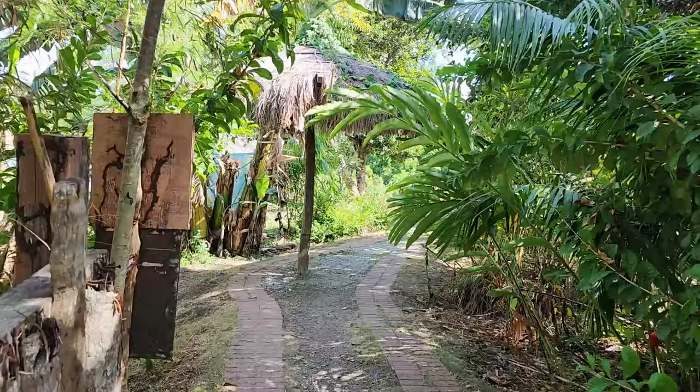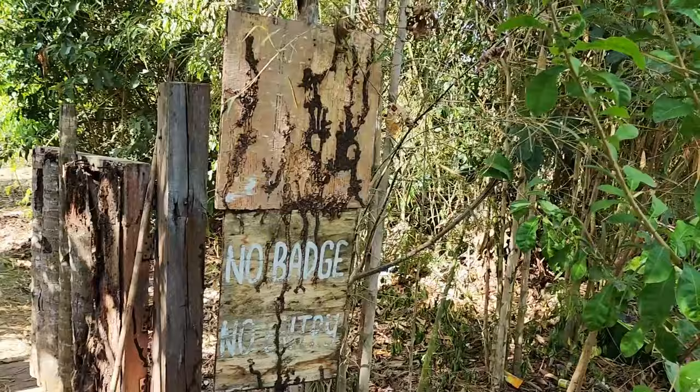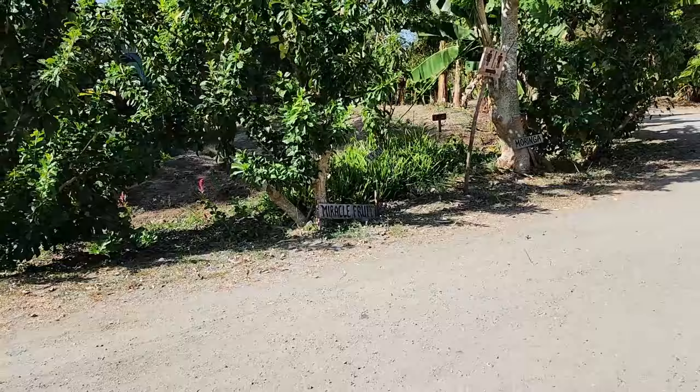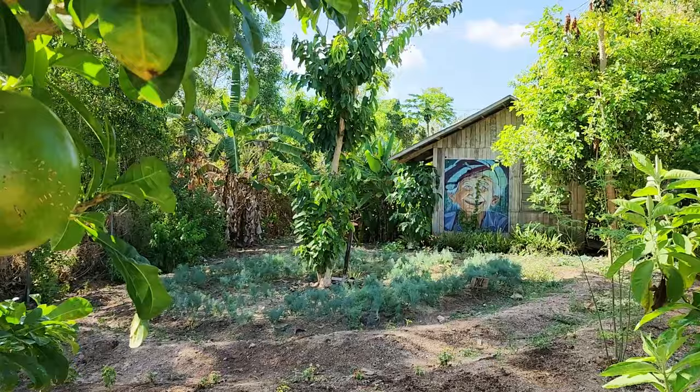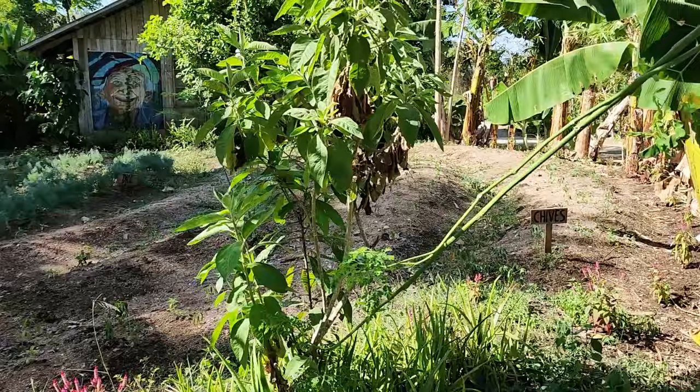Some more greenhouses. No badge, no entry. Oh, and they got that giant fruit. Miracle fruit. That's what that big thing's called. Oh, there we go. Miracle fruit. Whoa, those things are huge. Well, we got a bit of a herb garden, dill and aloe and chives. Oh yeah, they're named and everything. That's cool, with some great art on the wall there as well.